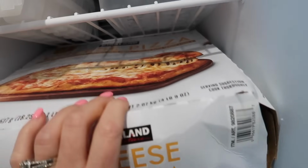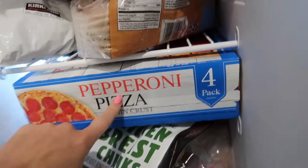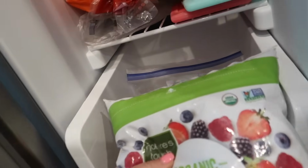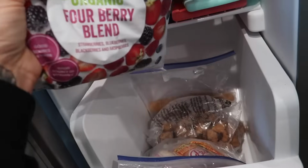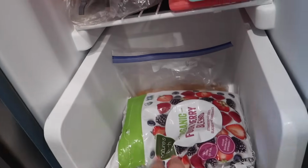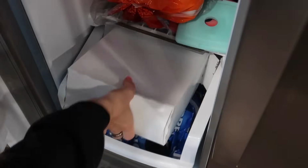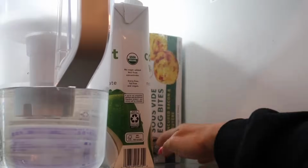I also got a 4-pack of these cheese pizzas, 4-pack of pepperoni pizza and frozen fruit for my smoothies, but I didn't realize Donnie had already put these in the freezer. So now that's the full Costco haul. Now I'm gonna work on getting all of these Costco groceries put away and organized, reorganized, and get everything in order.